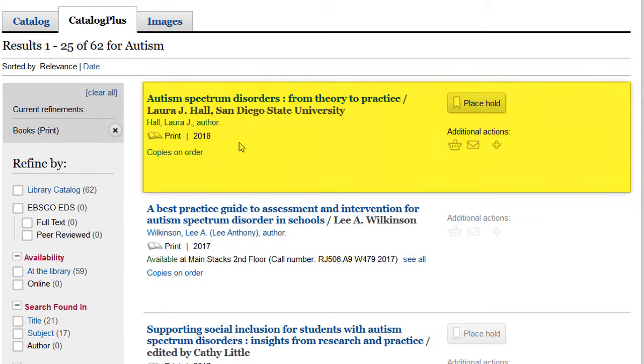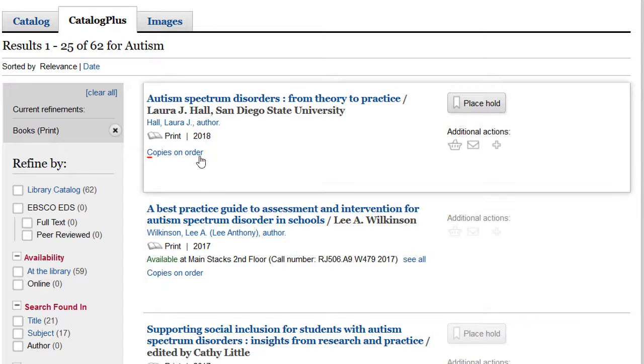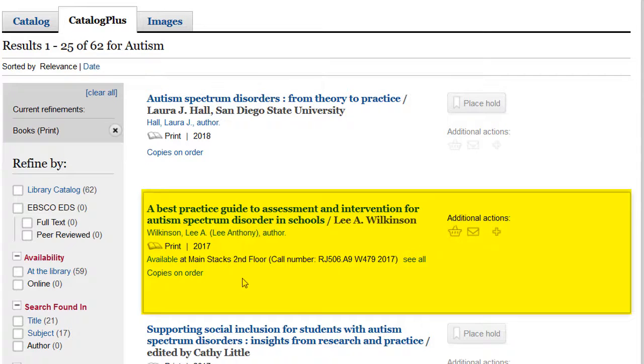The first one you can see does not have a call number. If you can't see a call number like this, where it says call number, and it says on order, there's a good chance that that book is not here yet, and it's something we've ordered but that hasn't come in and been cataloged. If it is like this one, which is the second option, it says available, or it'll say a due date. If it says a due date, don't bother going to the shelf and retrieving it because it's checked out to someone else. If, however, it's green and it says available, feel free to head to the shelves.